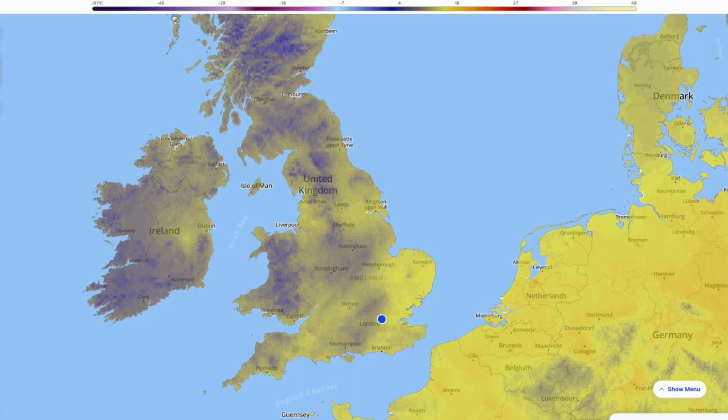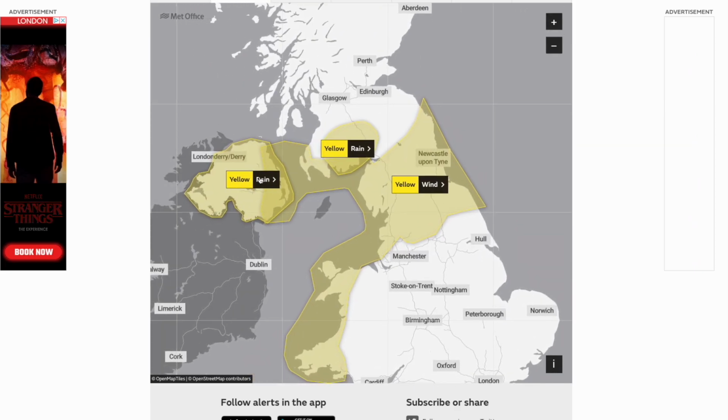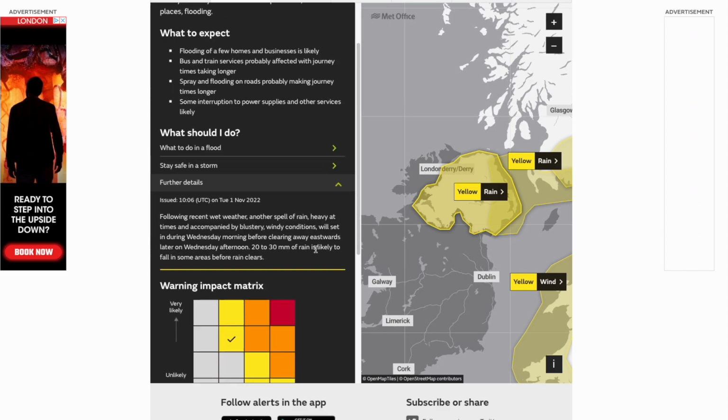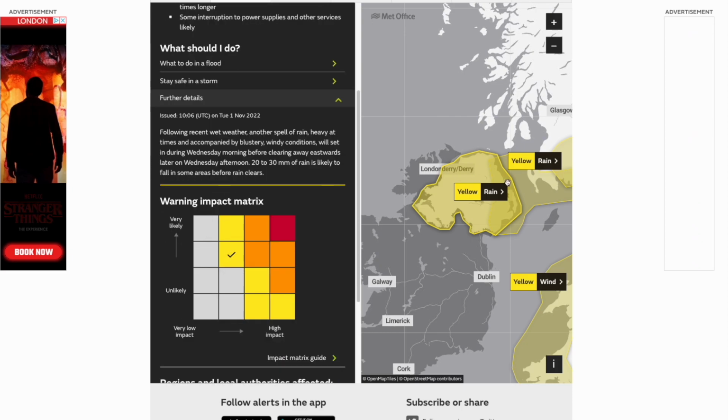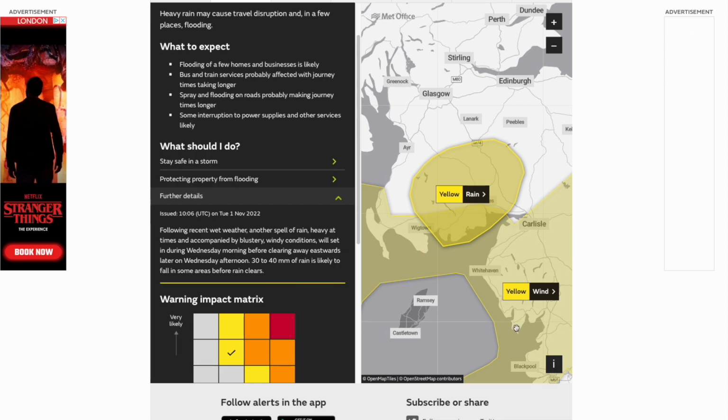Now, if we go over to the weather warnings, you can see tomorrow we have yellow rain and wind warnings. The rain warning is from 8 a.m. until 3 p.m. tomorrow. Heavy rain may cause travel disruption and in a few places flooding. Again, 20-30 millimetres could fall with some very heavy rain, and again, high likelihood, lower end of the impacts. The second rain warning is from 10 a.m. till 6 p.m. tomorrow, maybe 30 to 40 millimetres there.